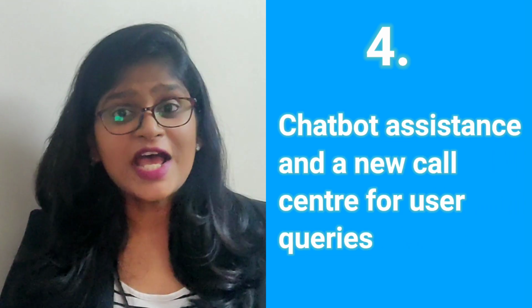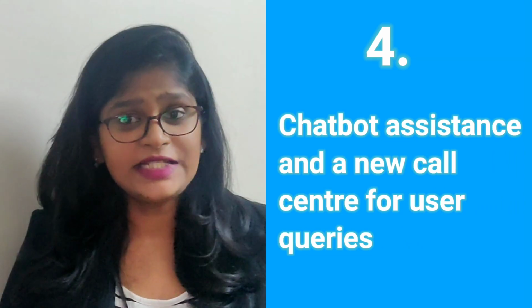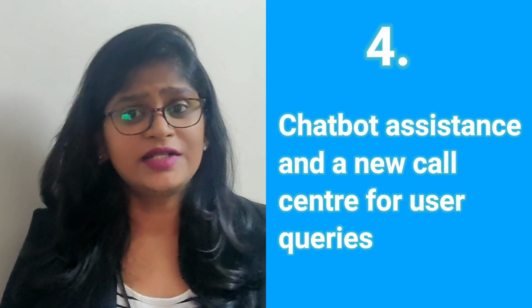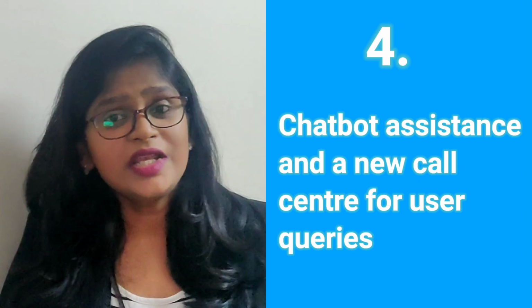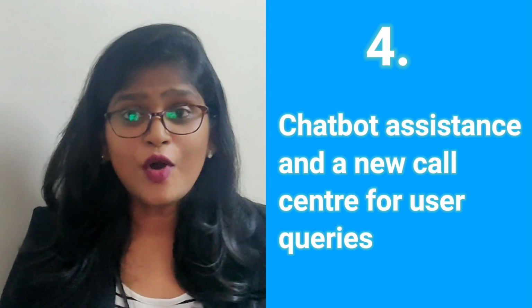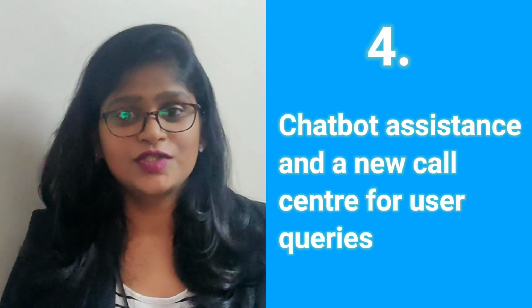Number 4. Chatbot assistance. A chatbot or a live agent will promptly assist taxpayers in filing their ITRs and also help in resolving various other income tax related queries. The portal also extends digital assistance to the taxpayers via various detailed FAQs, videos and user manuals. The new portal is also to have a new call center for prompt resolution of the user queries.